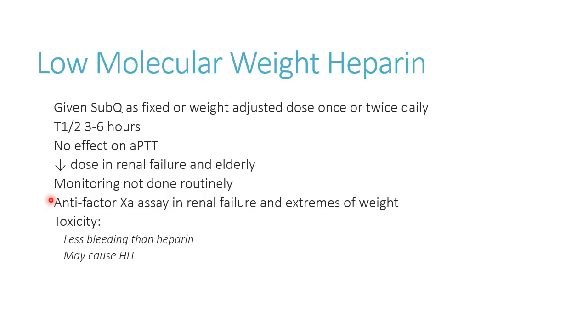And what we're going to use is a lab assay called the anti-factor 10A. So instead of APTT, which we would monitor with heparin, anti-factor 10A is what's going to be useful for this drug, which makes sense because what do we say has more activity against? Factor 10. So we're going to use an anti-factor 10A level, and this is going to help us out, right?